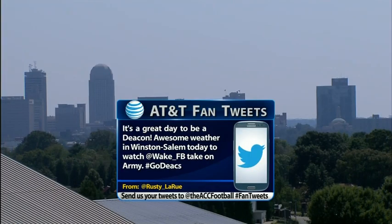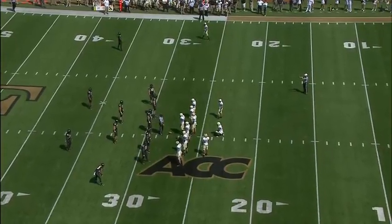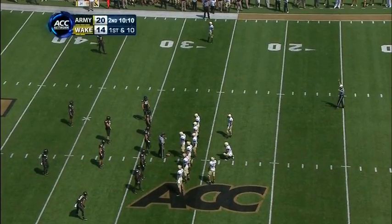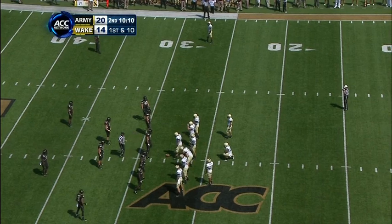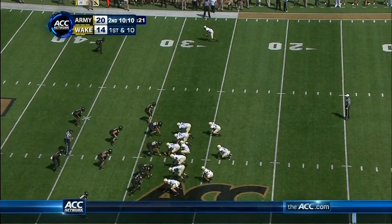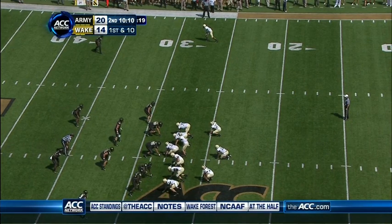What's happening in the Twitter world with our AT&T fan tweets? And how about Rusty LaRue, the former quarterback, the basketball player, and the baseball player? He says it is a great day to be a Deacon. Steve Martin? I would agree. Rusty LaRue, probably one of the most versatile athletes in Wake Forest history. Glad to have him in our audience, either live in the stadium or wherever he may be watching.